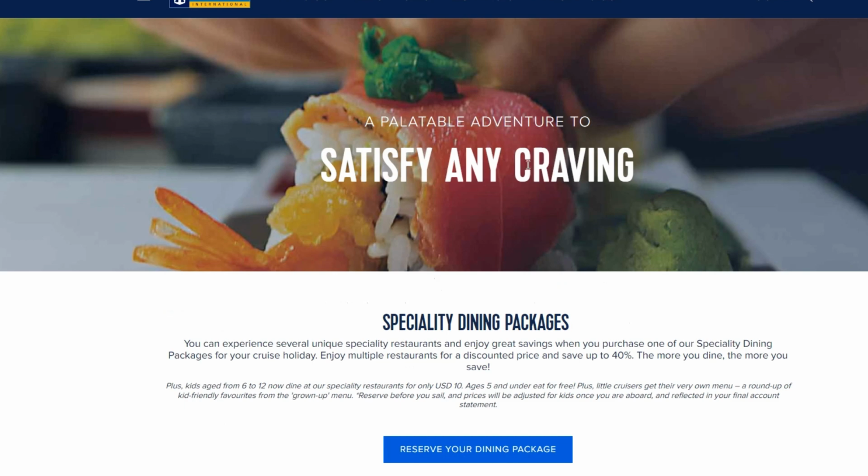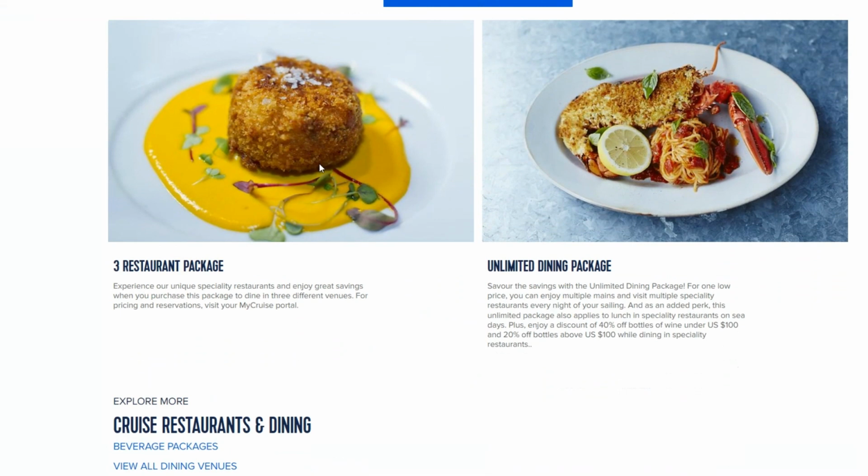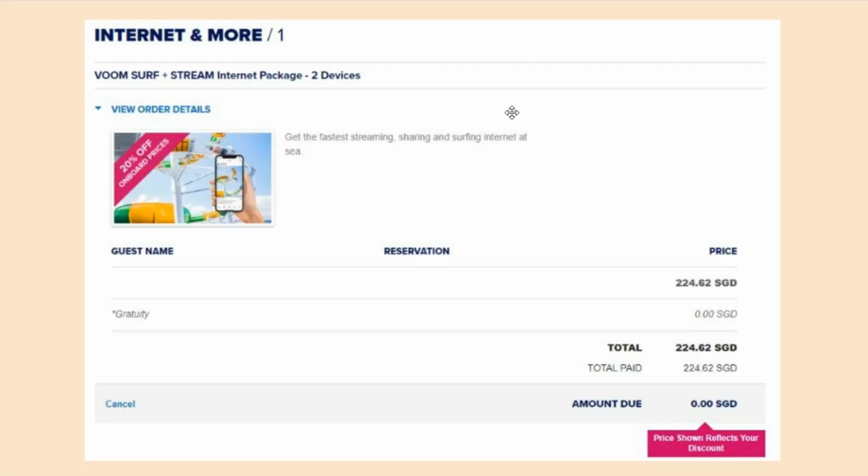Then for the specialty dining package, you can decide whether you want to eat something special on the cruise so that you do not have to queue up, because the ones that usually have to queue are the complimentary ones, which is the dining room, and the other one is Windjammer. So there are three places where you can get free food: Windjammer, the dining room, and also the Cafe 270.